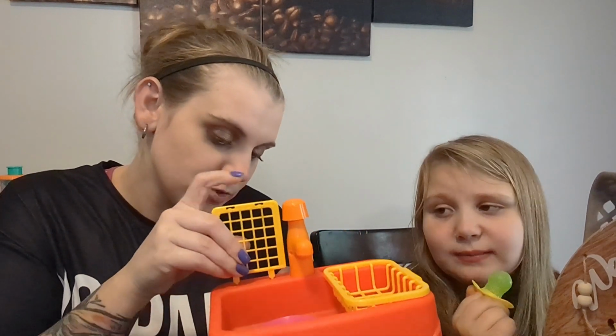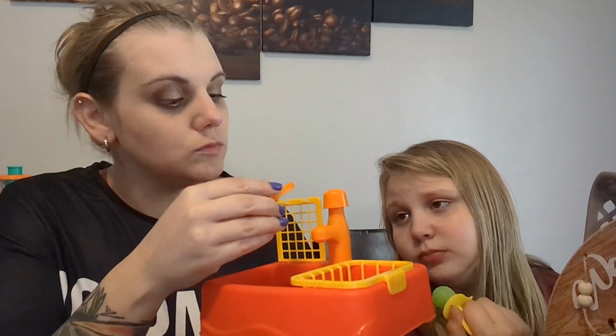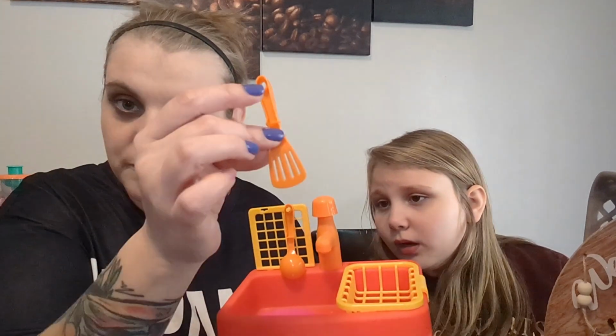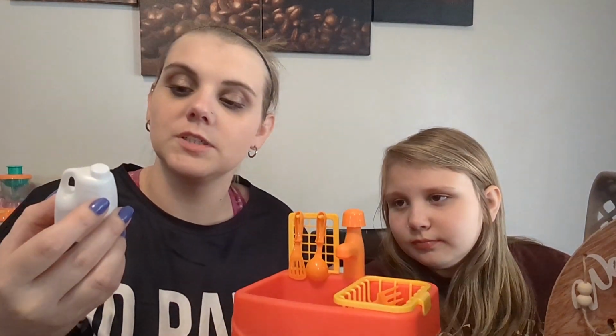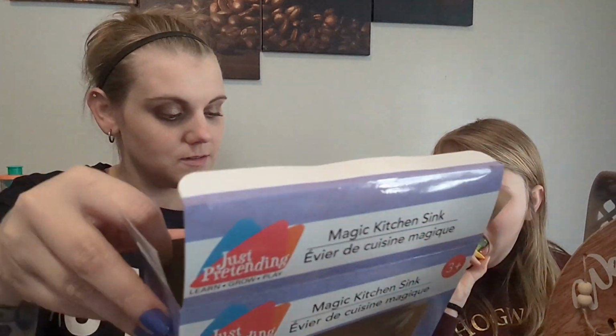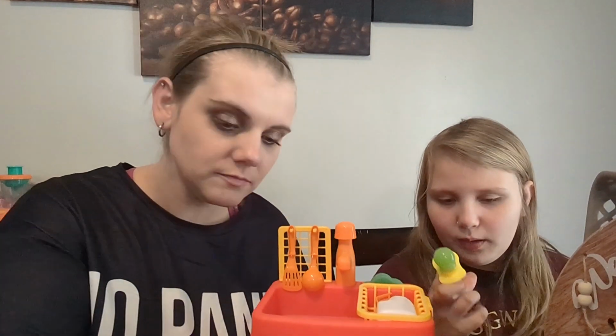This thingy to hold your utensils. A big spoon. Spatula. Fork. SpongeBob needs this. Cleanser essence. SpongeBob needs this setup right here. What fell? Knife. And a sponge. And a tiny little knife that fell. And there was a cup. And a cup. All that for $1.25.